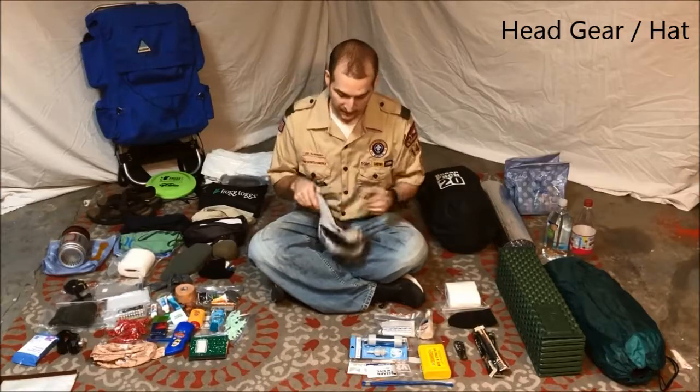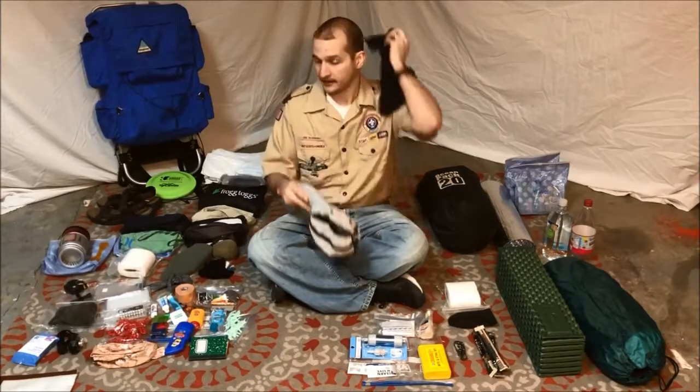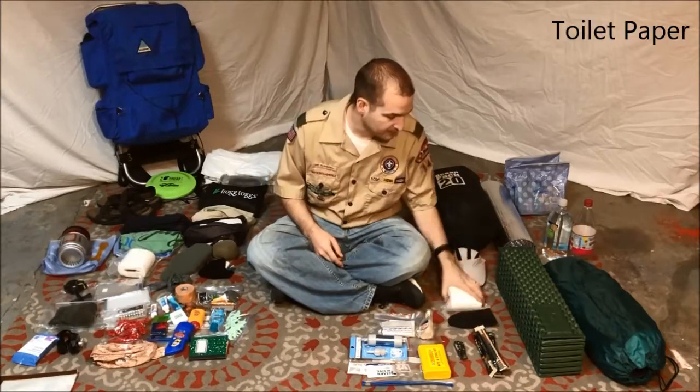Optional item is this hat. It's a pretty cool hat that has mesh in it to keep you cool, and a mesh that snaps onto the back of the hat to cover your neck to keep from sunburn. So if you're going to the Grand Canyon, for example, you won't get sunburned as bad.